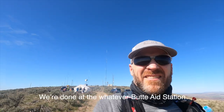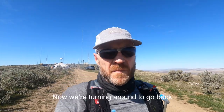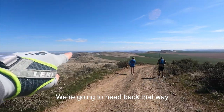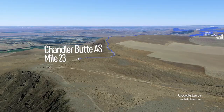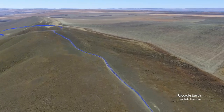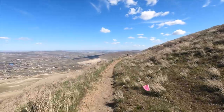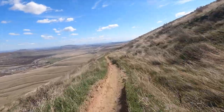Okay, we're done at the Butte aid station. We're now turning around to go back. We're gonna head back that way, eventually head back over Kennedy Mountain. So now we're heading down the single track, back down to McBee Parking off of the ridge. Oh man, this is a nice soft trail.